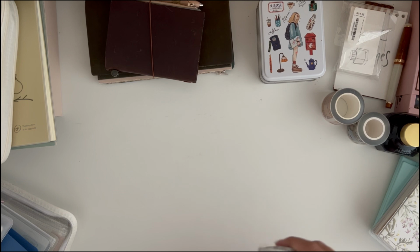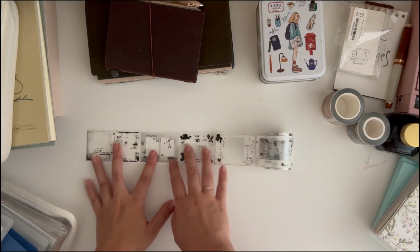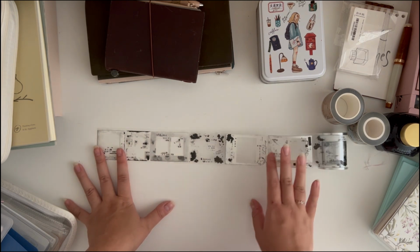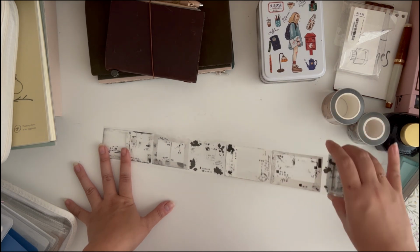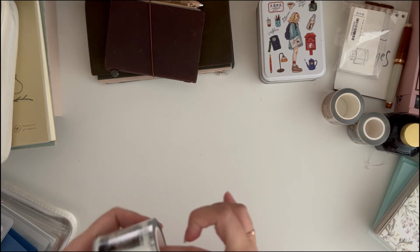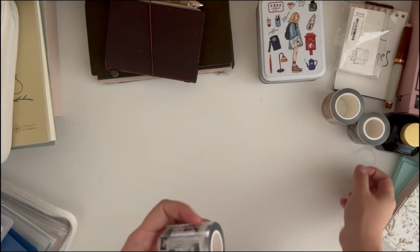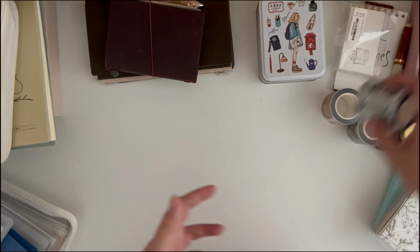Also, another one that I've gotten and didn't use much is this Plus Minus one. I want to use it more because it's very interesting, but I feel like it's a little bit grungy for my taste, so I don't use it quite often. But I want to try to force myself to use it because it's cool. I just haven't reached for it as much as I would like.